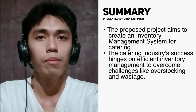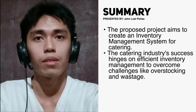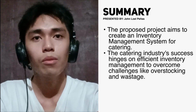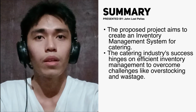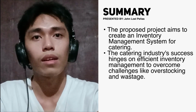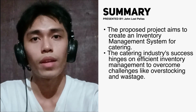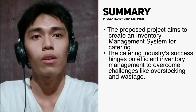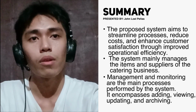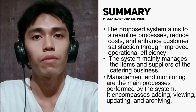Ina-ensure nito na yung mga items ay nasa optimal stock levels para ma-meet yung demands ng clients while also minimizing waste. Nabanggit din kanina na isa sa mga challenges ng catering industry nowadays is yung pag-handle ng inventory para ma-prevent yung issues such as overstocking and wastage. Since maraming items ang ina-handle ng isang catering business, from tables and chairs to pans and trays, need talaga ng solution for that. So therefore, this study proposes a comprehensive inventory management system for catering businesses aiming to streamline processes, reduce cost, and enhance customer satisfaction through improved operational efficiency.